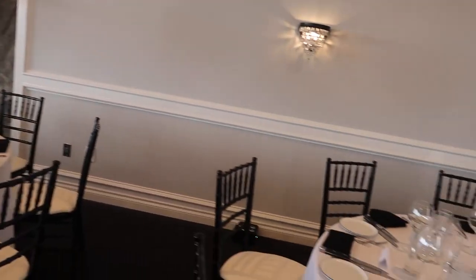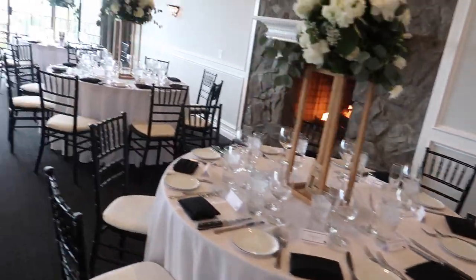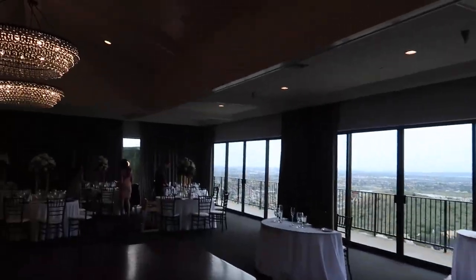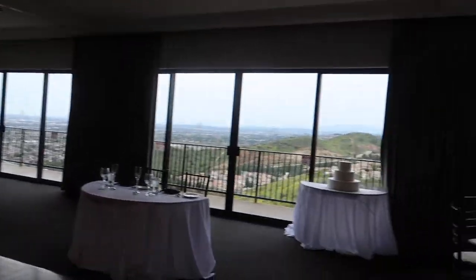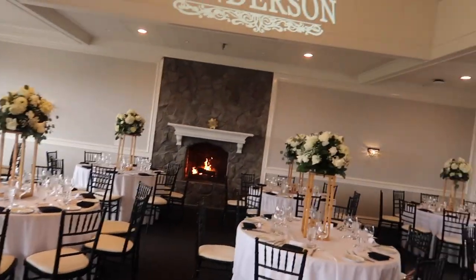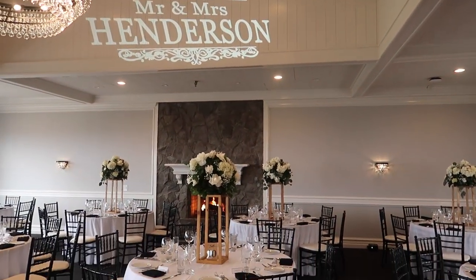We also have uplights all around the room. Right now, I don't have them on because there's nobody here. I can turn this on again wirelessly. This is just for guests and clients. If you guys have any questions with wireless uplighting, we put them all around the room. We're also doing their monogram, which is right there above the fireplace.